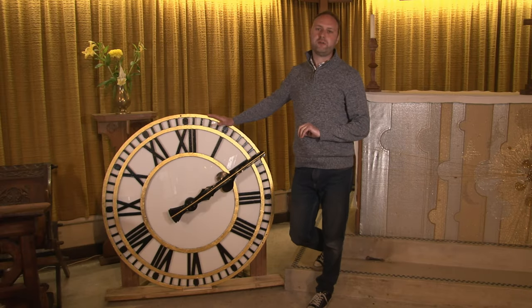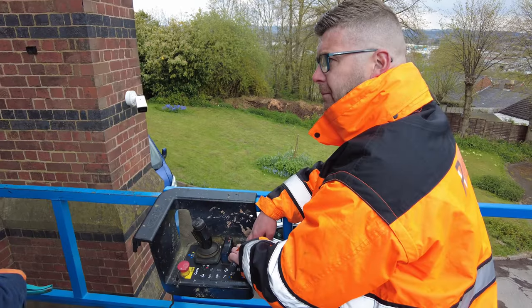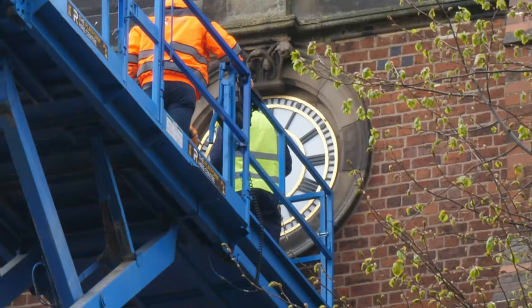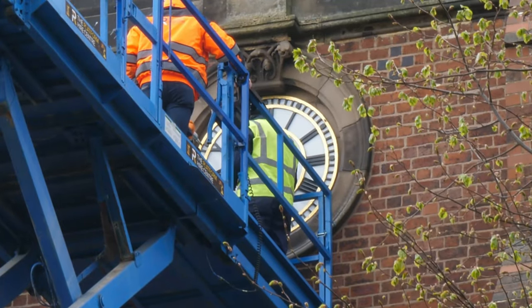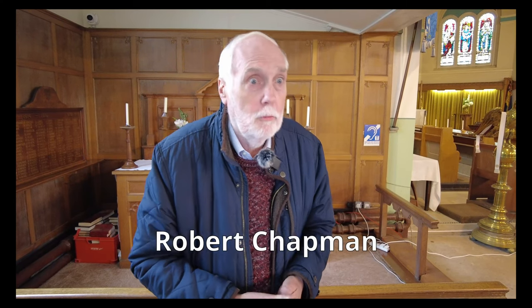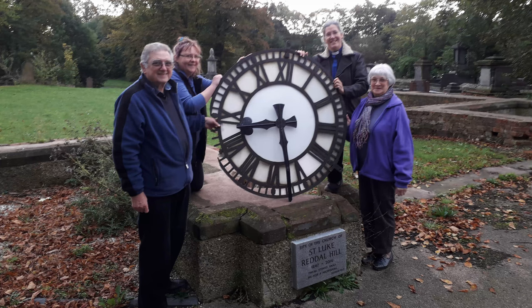And we're also very grateful to Kieran Williams from the Platform Hire Centre, who has provided the platform for the works to be done today, and he'll be returning with the platform in a couple of weeks to install the dial as well. The clock was coming here, not to be scrapped with the rest of it, demolished and everything. We're excited about that.